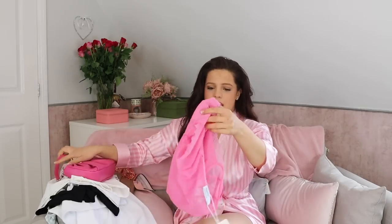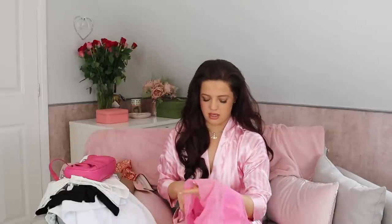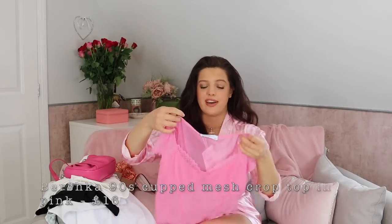Next, this, which also goes with this cute bag, this top from Bershka, and it's baby pink. Oh, no, sorry, what is this colour? Electric pink. A bralette top with mesh surrounding it. It's so cute, it fits perfect.